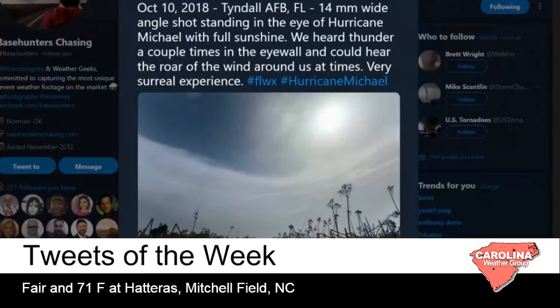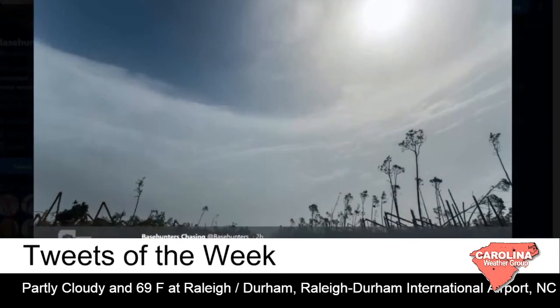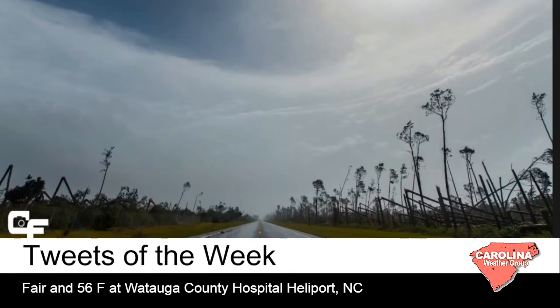Colt shot this 14 millimeter wide angle shot, standing right in the middle of the hurricane, the eye of Michael, full sunshine. As he says, we heard thunder a couple times in the eye wall and could hear the roar of the wind around us. A very surreal experience. And I think this is around Highway 98 that goes down toward Mexico Beach. But just look at this. It's absolutely gorgeous and deadly. It's just so many things all wrapped into one.